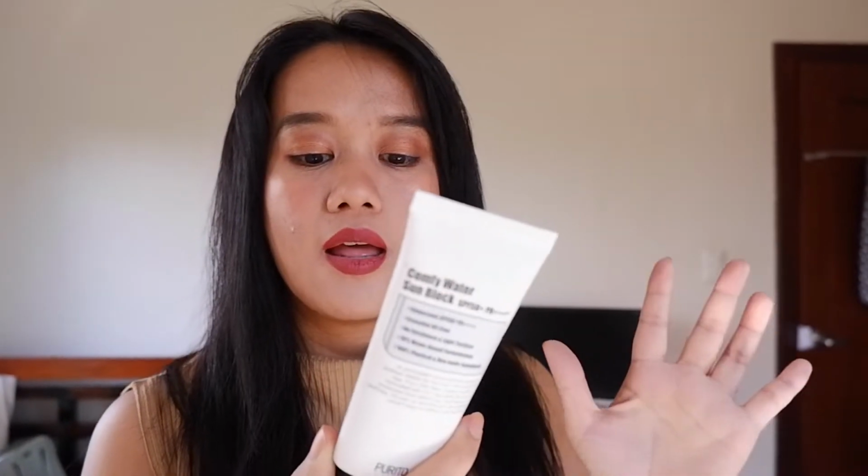And then the last one is from Purito again. This is the Comfy Water Sunblock SPF 50. This one is geared towards combination skin. I have oily skin, but this still works for me. It's the same with the other Purito. This has 60 ml of product and it costs less than $20.